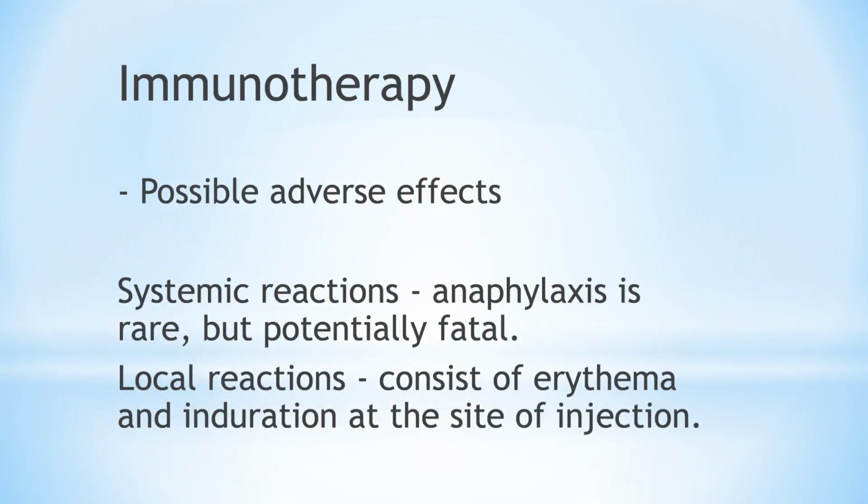Possible adverse effects of immunotherapy: systemic reactions. Anaphylaxis is rare but potentially fatal. Local reactions consist of erythema and induration at the site of injection.